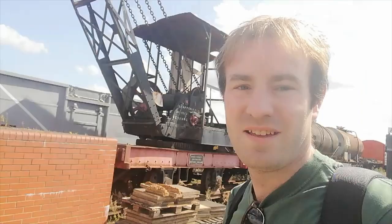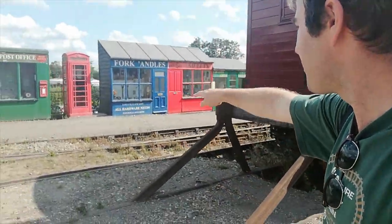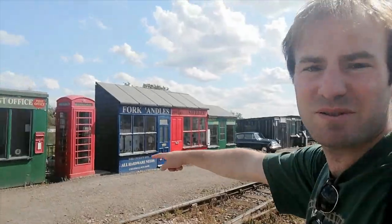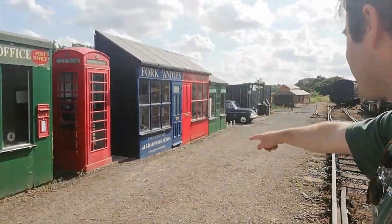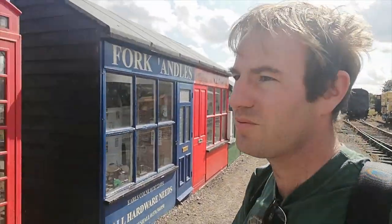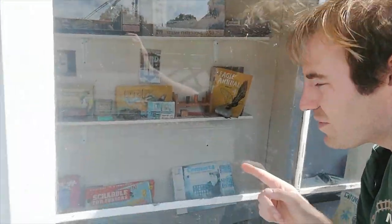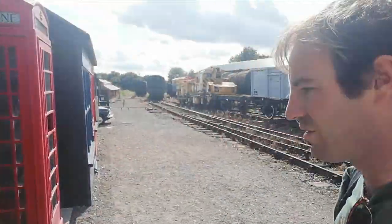Let's go and find this miniature railway. The railway I know is over there somewhere, but first let's have a look at these. They've got some old shops. I remember there used to be some shops a bit like this in Gerrards Cross. When you arrived at the railway station, you went down the slope, there used to be a row of little shops like this. If you have a look, this one says toys and games. I don't know if you can see through the window, but there are a couple of old model trains, puzzles, etc. Very nice to see.